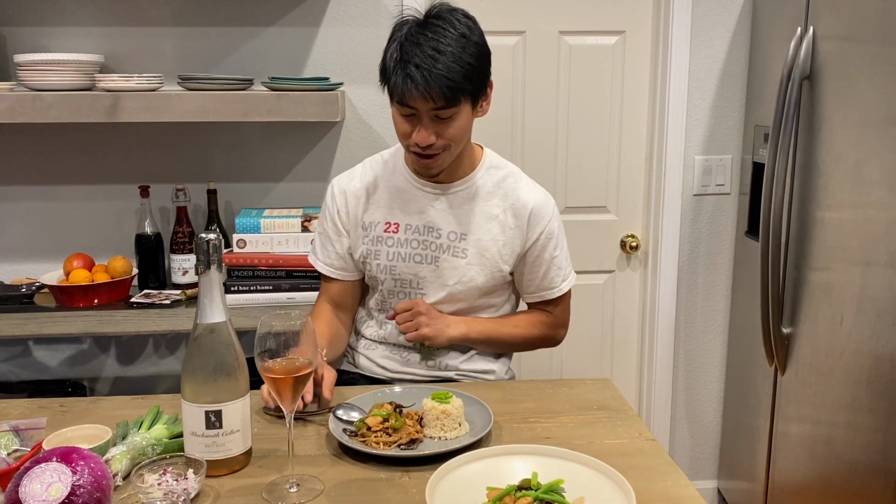And wow, with the wine. The crisp acidity with the fruitiness that comes through really washes my palate, really refreshing it for me to get ready for the next bite. So I'm going to go for the next bite.